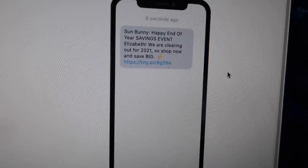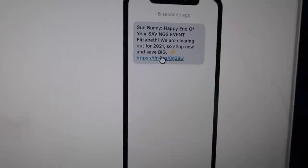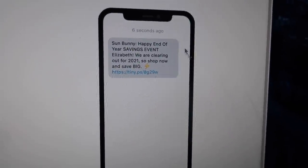And then of course for the Sun Bunny Text Club people, I just created this little happy end of year savings event. We're clearing out for 2021, so shop now and save big. And then it's just got a link to my website where they will go to shop the sale. And Elizabeth is just a sample name. This is kind of the little preview that they show you before you send it out. So everything is done in that department.